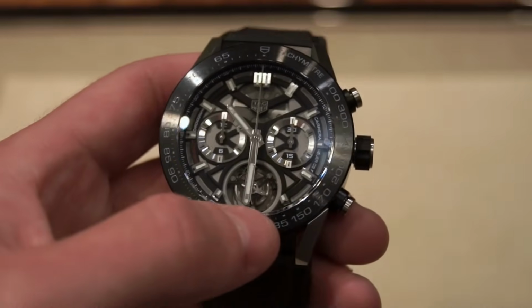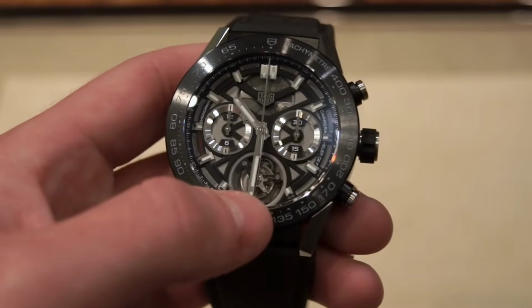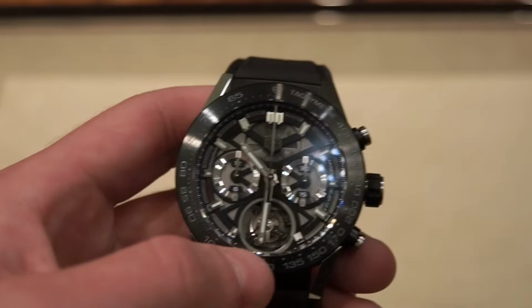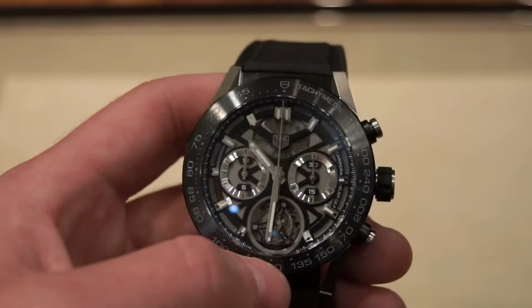The tourbillon is incorporated. It's actually kind of subtle. If you're passing someone on the street, it might just look like the normal skeleton, which might be good, but I know I'd like that. You don't want all the attention, but it is a very cool watch, and the dial, you could stare at it for days.